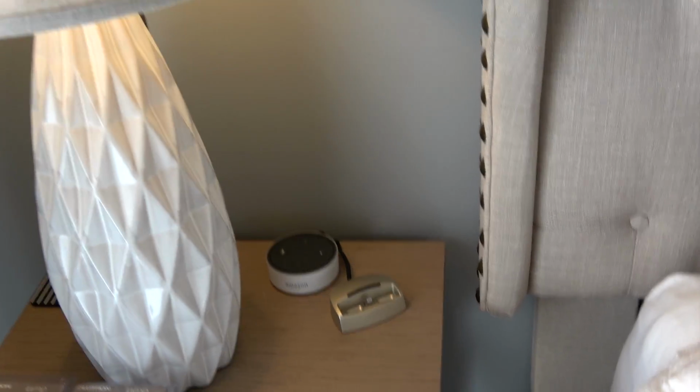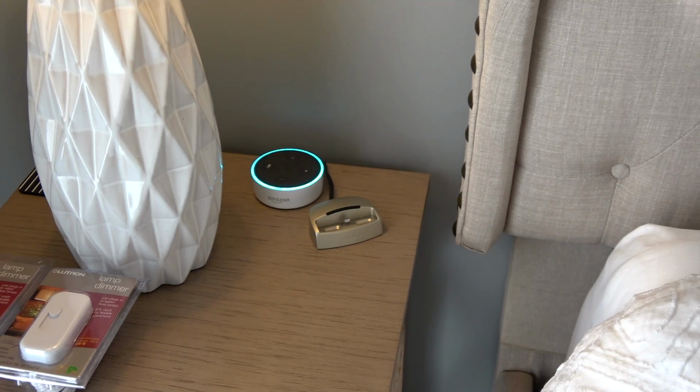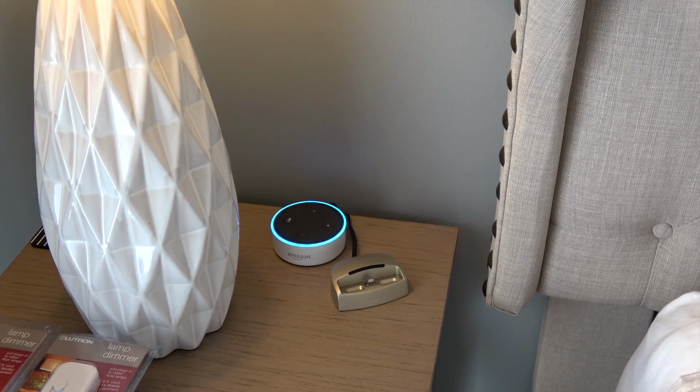The other thing I use it sometimes for is when I'm reading in bed and want to define a word. It's pretty neat to be able to just holler it out. Alexa, what does brocades mean? The term brocades has two different meanings. One, weave a design into textiles. Two, thick, heavy, expensive material with a raised pattern.